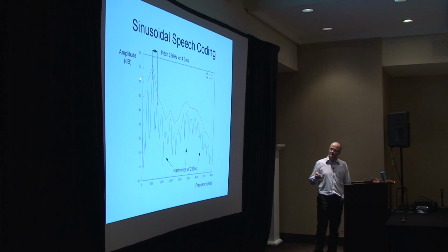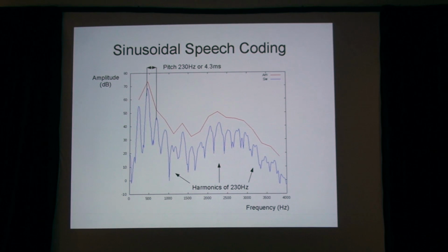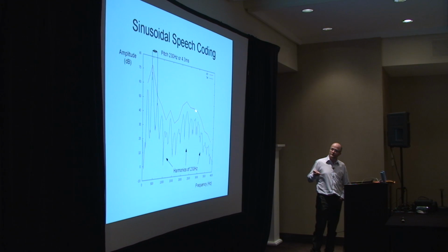There's another parameter here. Another thing we can see is that each adjacent harmonic, each adjacent sine wave, tends to be related in amplitude to the one before. For instance, these ones are fairly closely related in amplitude. Because they're closely related, we can use that to an advantage later on in coding them. So one of the parameters we use for this sinusoidal speech coding is the amplitude of the harmonic, and the red line is a plot of each of the amplitudes of these harmonics that we've estimated from the incoming signal.